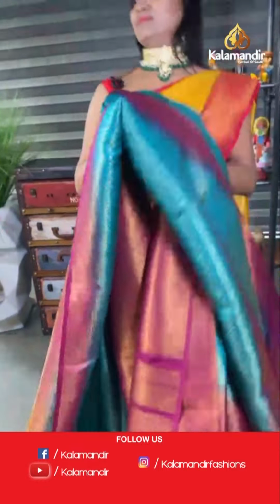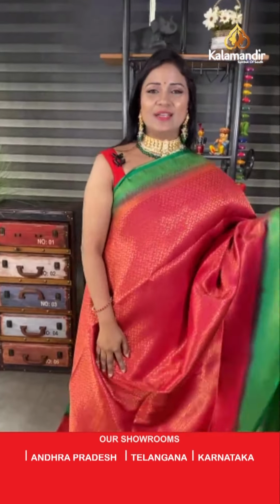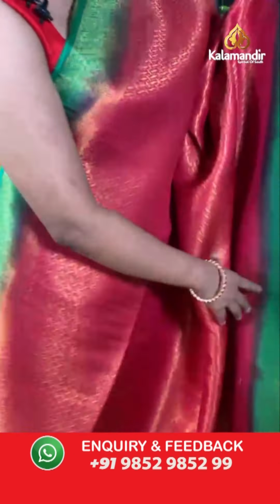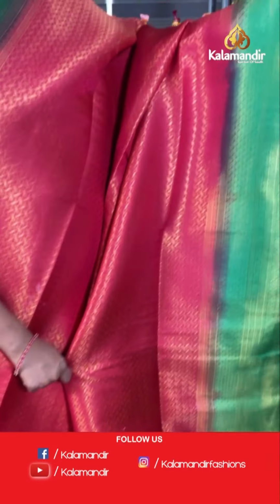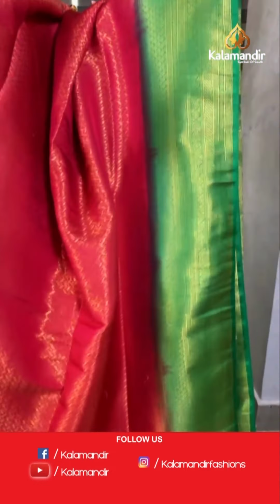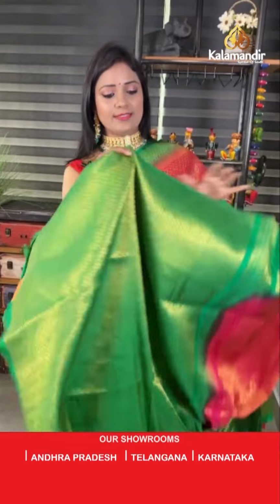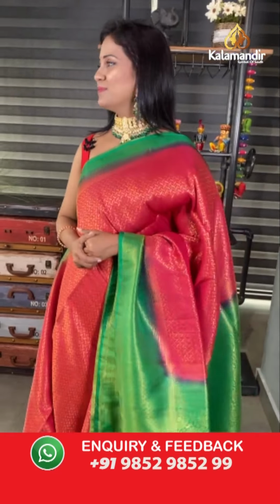Next saree. So in this pattern we have got a lot of colors. Here we go with this red and green. Body with the floral brocade pattern in geometry. Border contrast with the floral zal. Pallu contrast with the floral brocade design. Also the tassels of contrast color. Blouses of contrast with the dia floral brocade. Let's check code of the saree.